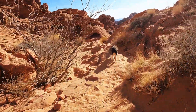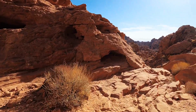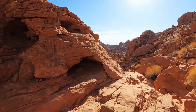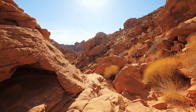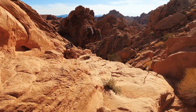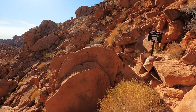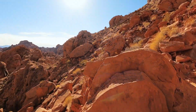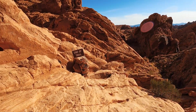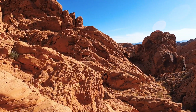Oh, I think I see something. Okay. Oh, this is the Fire Canyon Overlook. Yeah, it says Fire Canyon Overlook Trail End. And it says end of trail. And this is the overlook.